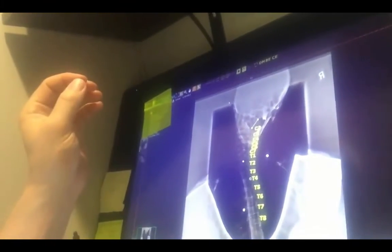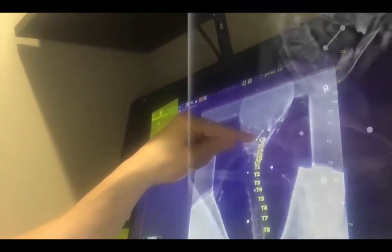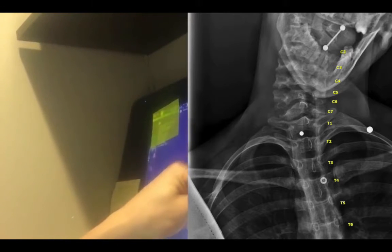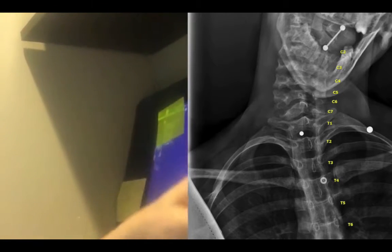We analyze that film. The way that we look at this in the Gonstead analysis, you can see she's bent over to the right. This is the right, this is the left. We're looking at her as if we're standing behind her. And we number these vertebrae C2 down to C7, there's 7 bones in the neck, and then T1 down to T8. We took actually just a partial view here. There are other reasons that we couldn't x-ray her entire spine. We had to just x-ray a section in this case.